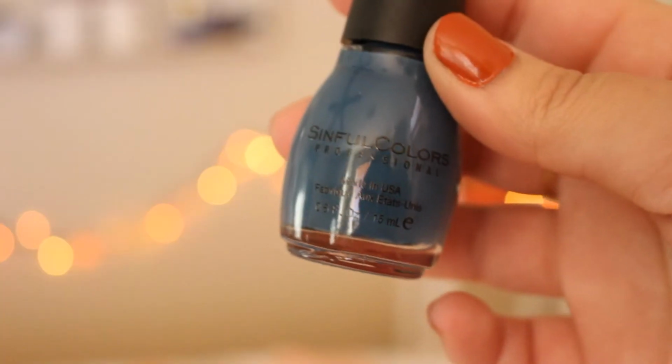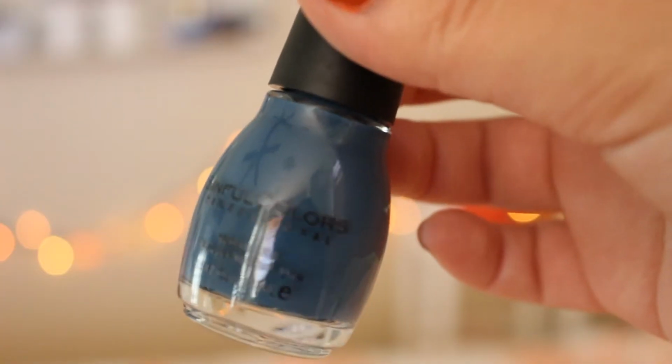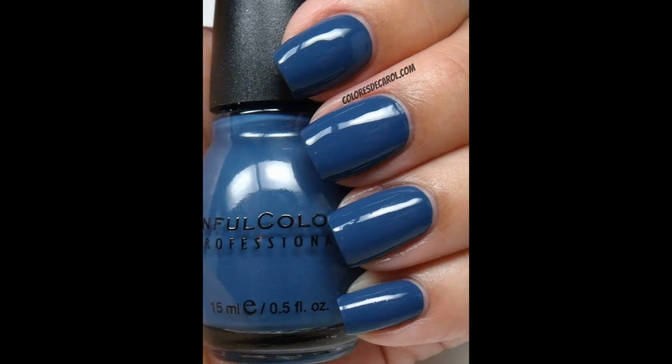So the next color I want to talk about is Sinful Colors Rainstorm. This is a really interesting color also. It does have that dusty, muted quality that the Essie did. And I would say this is a medium to dark navy with a hint of gray and dustiness in there. This does have a little bit of a thinner formula, and it does take more coats to build up, but once you do build it up, it's a really beautiful color.